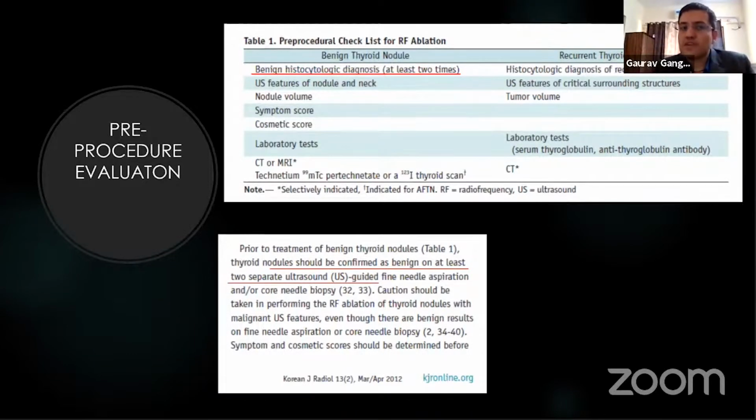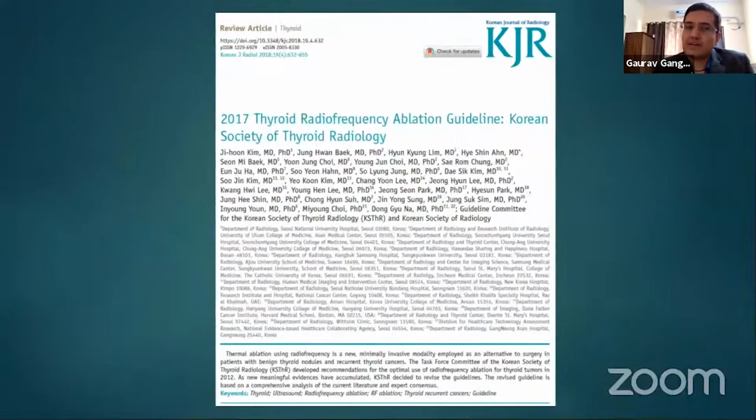And then you'll of course keep in mind the ultrasound features of the nodule, the clinical evaluation, the nodule volume. They don't recommend it for smaller nodules because then it would be unethically used. It should be a larger nodule, preferably more than 20 cc, at least more than 14 to 15 cc. Symptom scores and cosmetic scores should be objectively documented. Lab tests are done, and we can have any imaging or nuclear scan depending on the endocrinological advice.